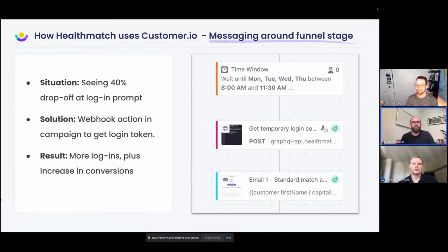The thing that we're often concerned about, again with health tech and when you're dealing with patient data, is being really security conscious. Little things like we can't expose anything about the medical condition in an email as 1 bit of context. So we want to make sure that if we got rid of that step, like automatically logging somebody in with a magic link, that it was as secure as we could make it. So what was really cool with Customer.io, you can see in this workflow here on the right, we have a time window that says only send this email out on these days between these times.